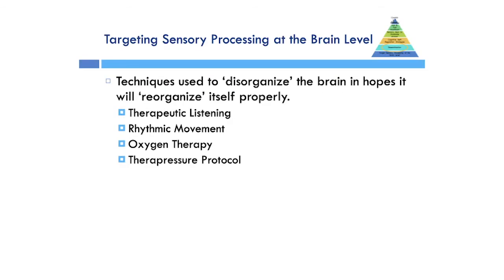And at the very bottom of the pyramid, we have the target sensory processing at the brain level. We don't use this at Thrive at all. These are techniques to help disorganize the brain in hopes that the brain will reorganize itself properly. We don't, again, use these at Thrive, but they require specific training and certification. These programs are typically called the therapeutic listening program, rhythmic movement therapy, oxygen therapy, and air pressure protocol.